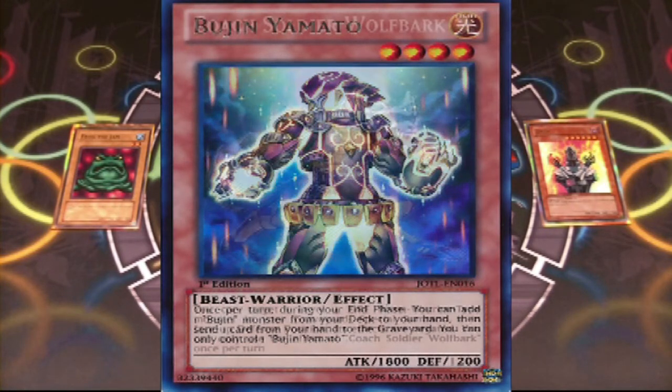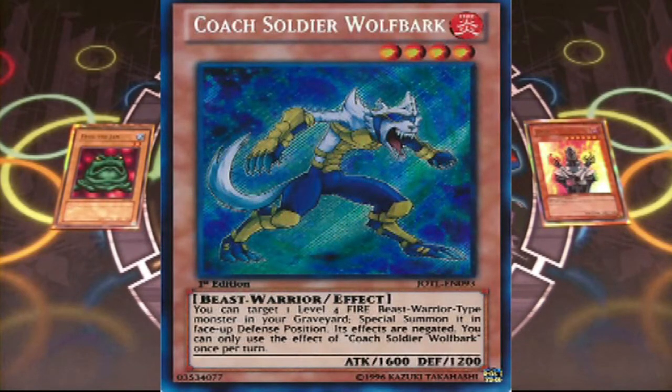Anyway, next card is Coach Soldier WOLFBARK. Now, this card is in the top tier deck that's topping everywhere right now, which is Fire Fist. It is the staple of the deck. Every deck that has topped has run 3. It just works so perfectly and beautifully for Fire Fist decks, with how much search power they have, and the fact that it's a +1 to go right into an Xyz. For it to be $57, I would like to see it up more, honestly, because it is topping.